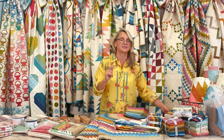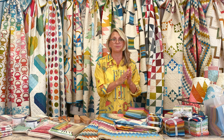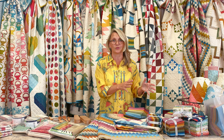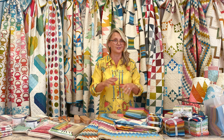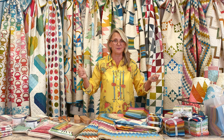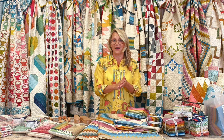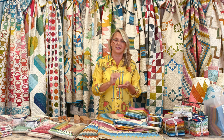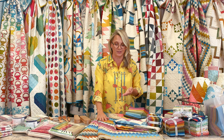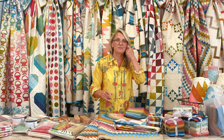And what I like about this book, it has a variety of skill levels. You can be a beginner and find a quilt that works for you, then grow your skills, and then you're intermediate and going to a quilt show and showing off your quilts at the guild or show and tell. But then you can really tap into some more difficult quilts, and I have one on the table, the Wild West, that is more advanced.